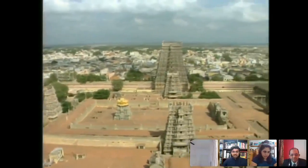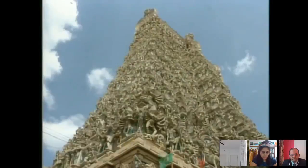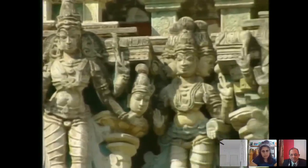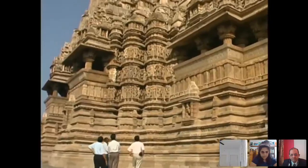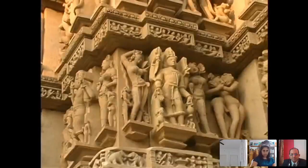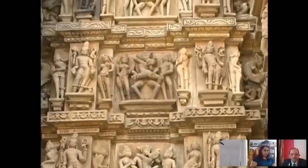Here at Madurai in southern India, the gateways tower above the temple complex and are covered with statues. Some temples are no longer in active use. At Khajuraho in central India, tourists now flock to see celebrated images of gods and loving couples adorning the exterior walls.